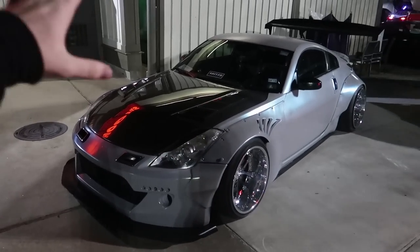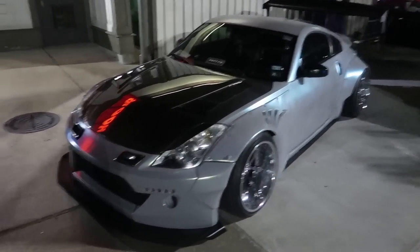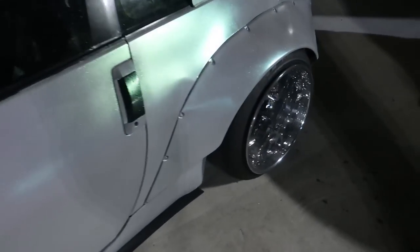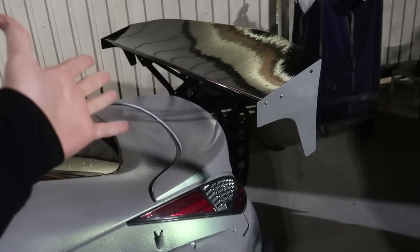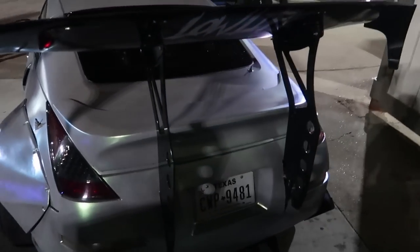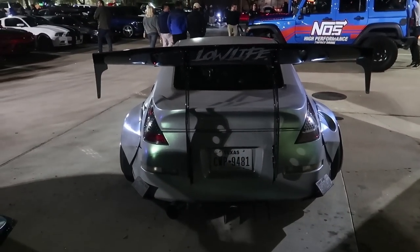This thing here is like perfect. I think it's a Rocket Bunny kit. I don't know exactly which one it is. It's wide body carbon hood. Interior is crazy. Has big old dish wheels. And the best part, Big Wang Gang. God, I think this is like the Battle Arrow one that I want for my new car coming soon.